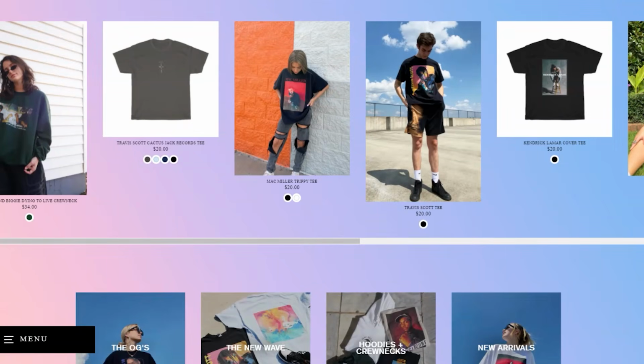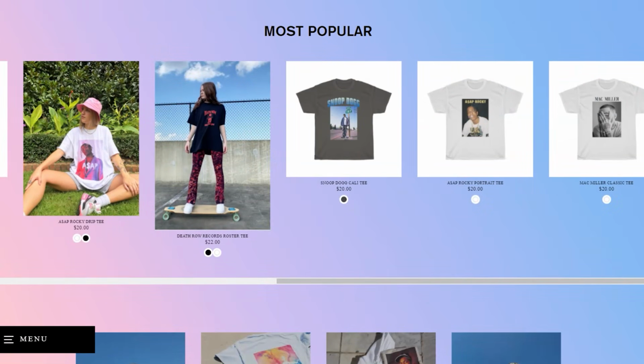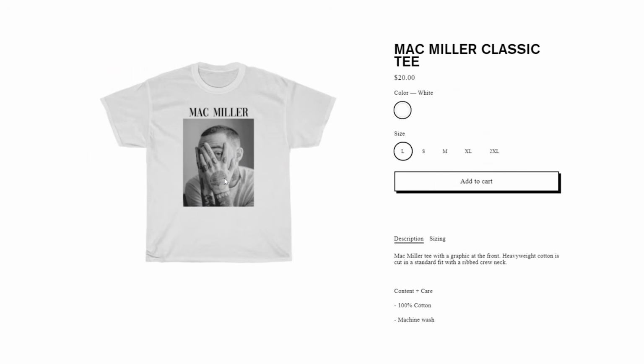Now, the types of shirts that they sell are mostly from different artists like The Weeknd. I've seen some Kendrick Lamar ones, some J. Cole ones. So pretty much some of the top artists, and also honestly some of your favorite artists. You could probably find them from Legacy Threads. The shirt was pretty affordable. It was only around $20, so I highly suggest that you pick them up.